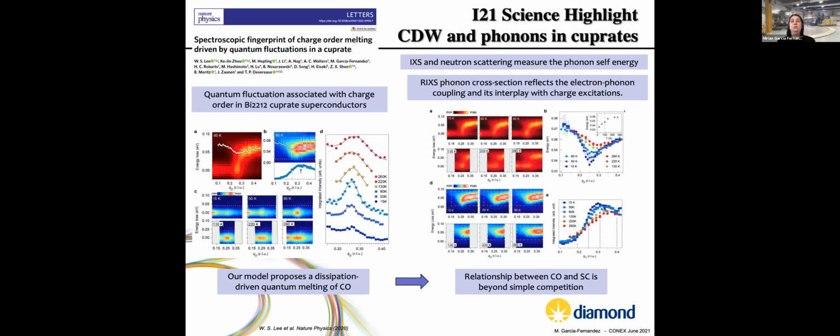Of course, this type of material has been studied by non-resonant inelastic X-ray scattering or neutron scattering. One of the main differences is that, although for the low energy regime the results are very similar between the three techniques, for the slightly higher energy excitations, non-resonant inelastic X-ray scattering and neutron scattering measure the phonon self-energy, whereas the RIXS phonon cross-section reflects the electron-phonon coupling and its interplay with the charge excitation. So we are sensitive to different phenomena.